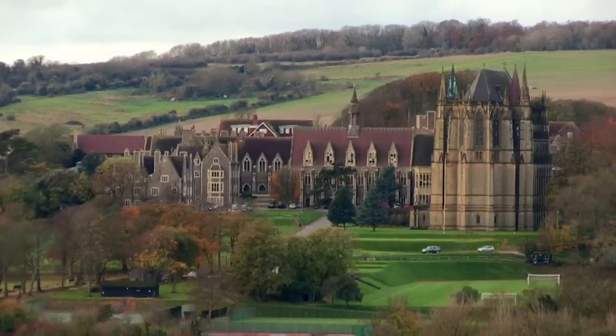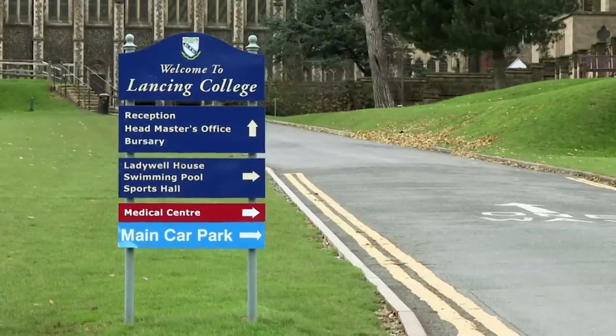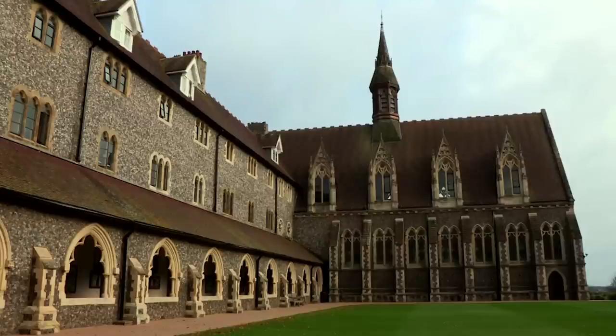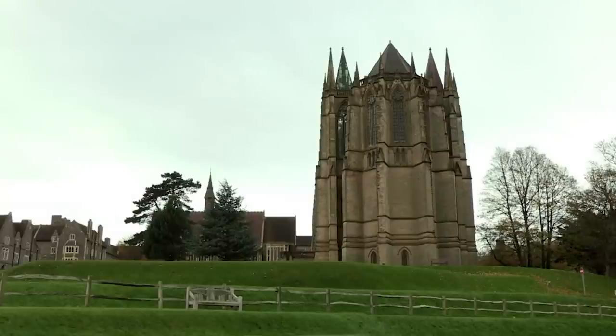Founded in 1848, Lansing College is an independent co-ed boarding school, which places high emphasis on strong academic achievement and Anglican Christianity. It's distinguished for having the largest school chapel in the world.